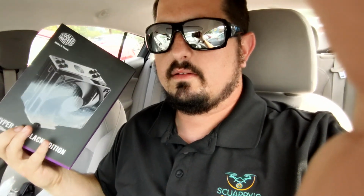This is what I got. Little CPU cooler here. Also a little Samsung SSD.